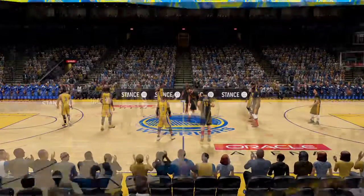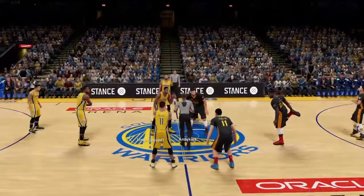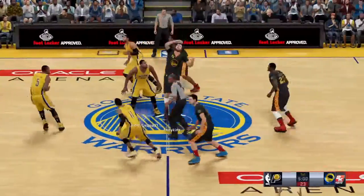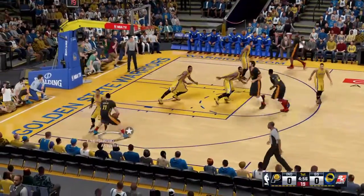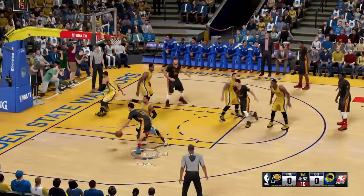We're at the sold-out and noisy Oracle Arena. We'll see the Indiana Pacers facing the Golden State Warriors. And get ready for another dose of NBA basketball on 2K Sports. This is Kevin Harlan alongside Clark Kellogg and Greg Anthony.